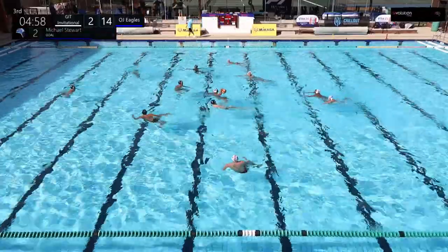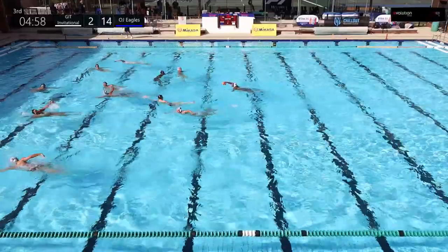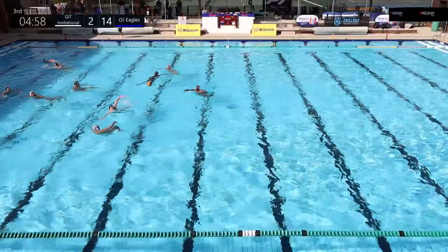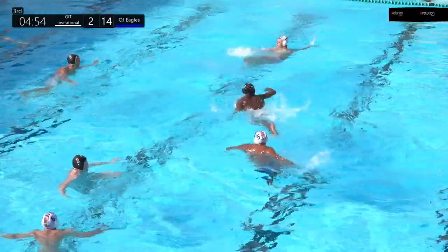14-2, leading for OJ Eagles. Caleb Grimmett again at the back, looking to carry it forward. Looks to carry. What are the options? Or you go back to Logan. No, he opts to go to Fisher. Back to Grimmett. Grimmett controlling. A little bit of a wayward pass, but does find Logan.